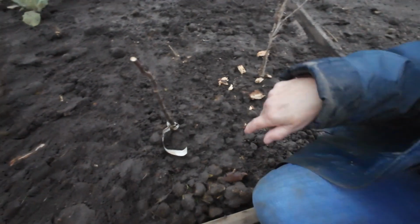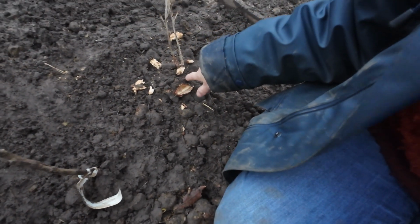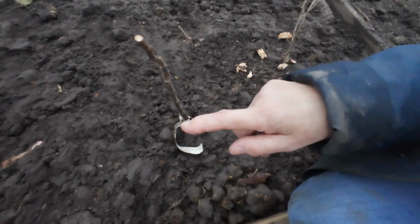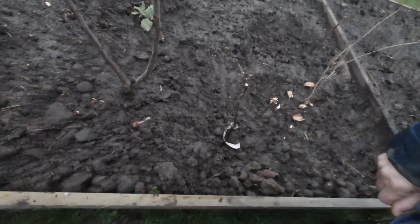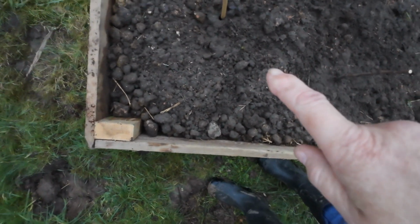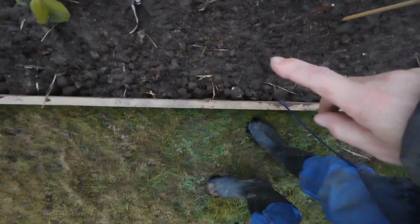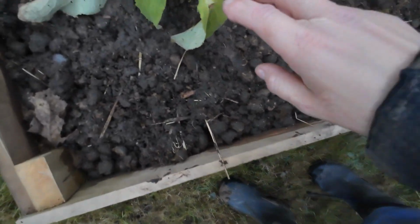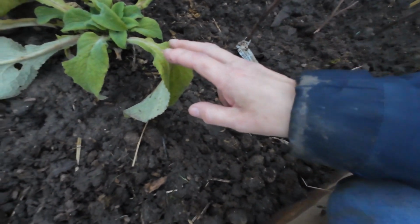So we've got that, so we've got the gooseberry, raspberry, red currants, and then there's a bit of comfrey, which is still dormant at the moment, but it will be there. So the raspberries. This is actually a foxglove, but the main content of the pot was horseradish.